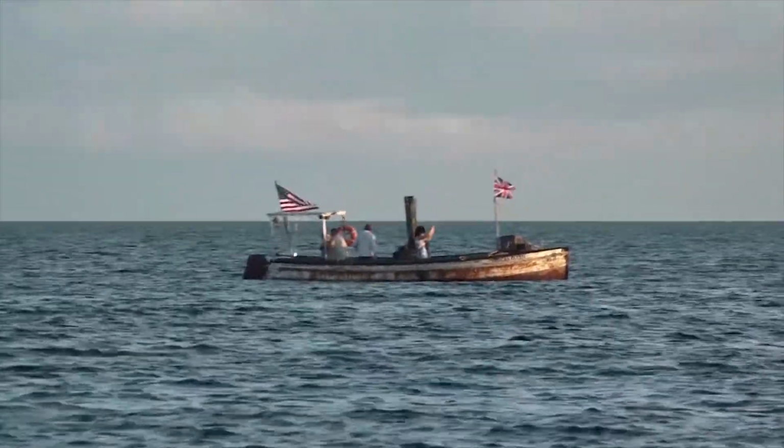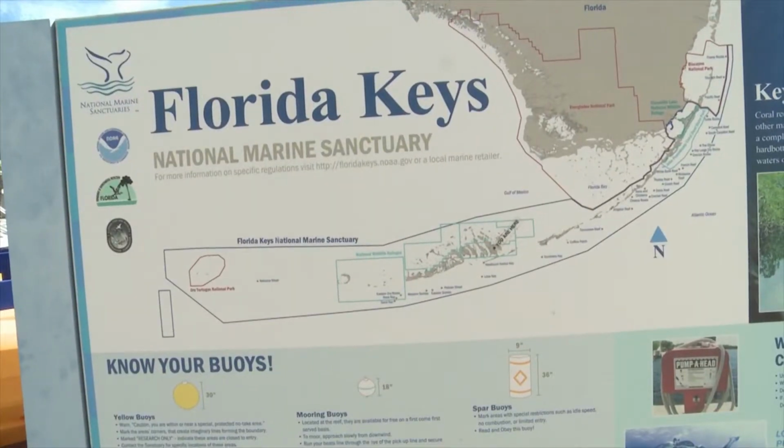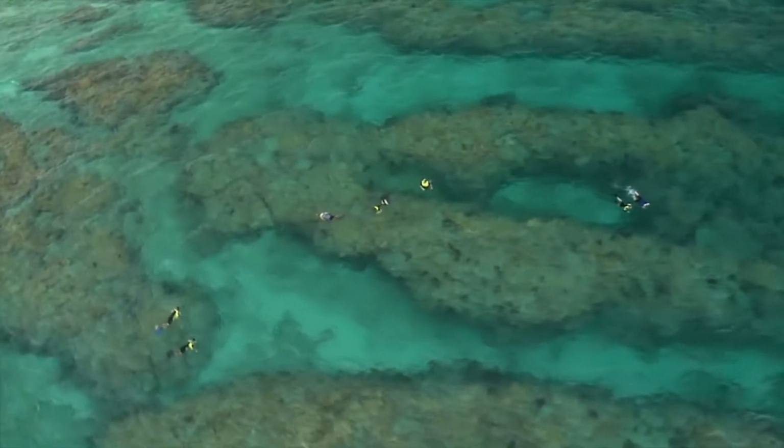Key Largo calls itself the dive capital of the world, and it is the beginning of the Florida Keys National Marine Sanctuary. The living coral reef a few miles offshore attracts divers from everywhere.